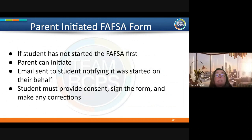If the student has not started the FAFSA first, parents can initiate. The email is sent to the student notifying that it was submitted on their behalf. Students must provide consent, sign the form, and make any corrections. A lot of times parents are still thinking that their student is in high school and they can just do the things, but in college, it's student driven.